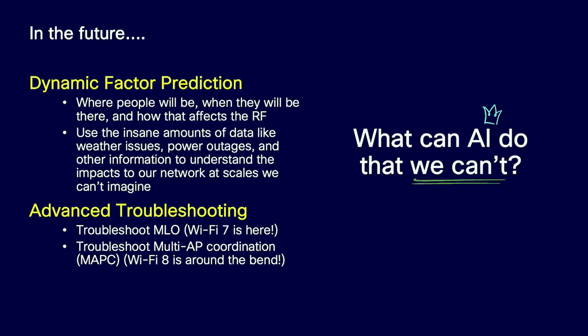I live in Texas. Our grid sucks. What about knowing that we're going to have brownouts in the middle of the day and how that's going to affect our network? Using AI to gather that data and make it accessible to me, I don't need to go out and do a site survey to understand that the power grid's going to fail. Those two things don't even go hand in hand. But they do because it's a user experience.